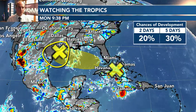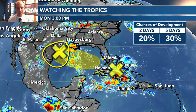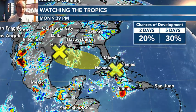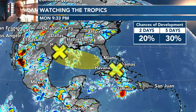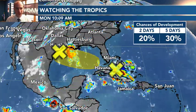First things first, we'll start over here. We've got actually two of these in here. We got the 1X here. This is the one, again, closer to the coast of Texas and Louisiana, with a 10% chance of development, and they're not overly concerned about this doing anything before it makes landfall, so to speak, as we head through the next 24 to 36 to kind of 48 hours.